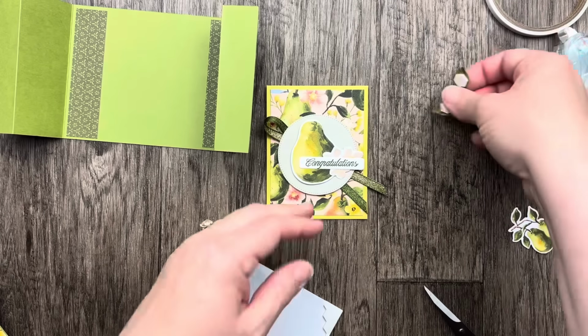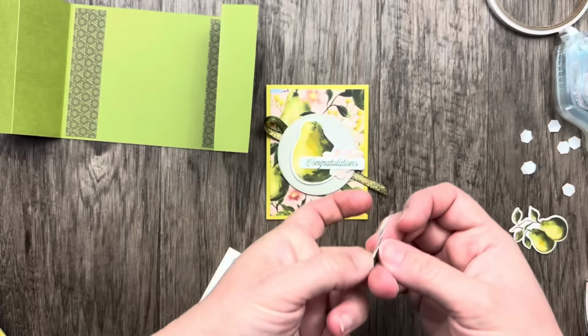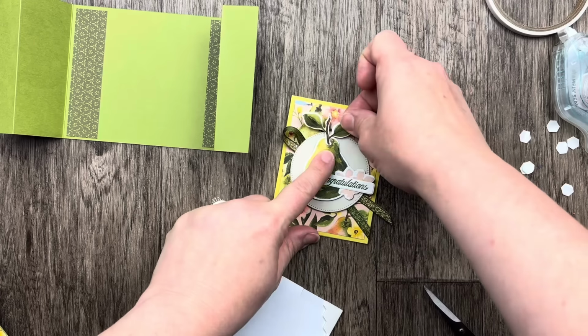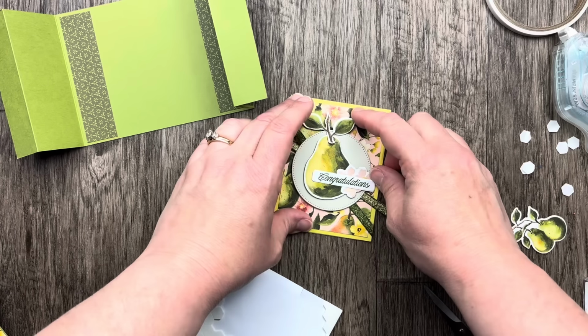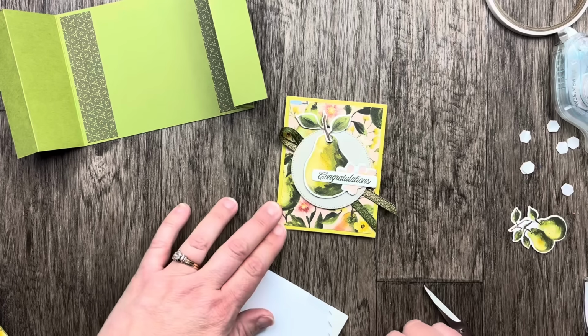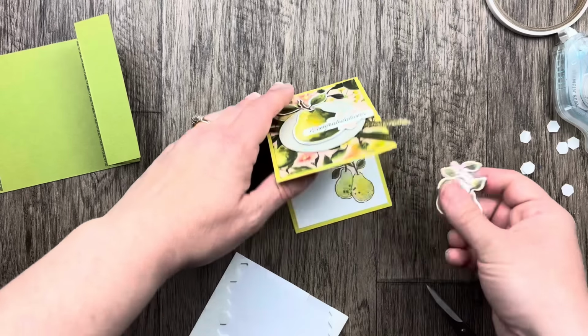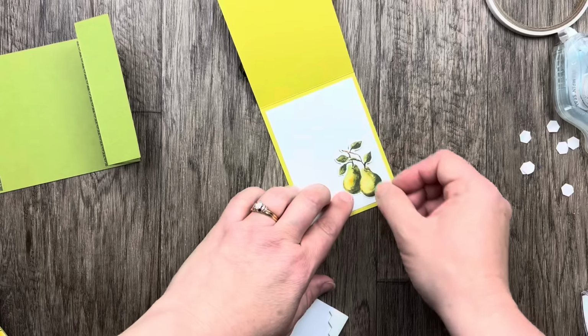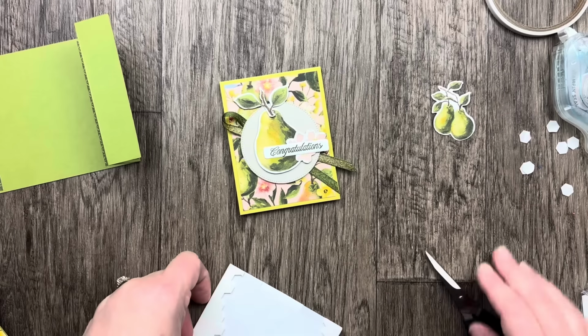And then I'm gonna add the stem. The stem is not going to adhere to the circle. It's actually going to adhere to the paper around it. That's why I didn't put it on right away. Now, if you don't want to do the coloring on the inside, you could totally just add the die cut pears on the inside.